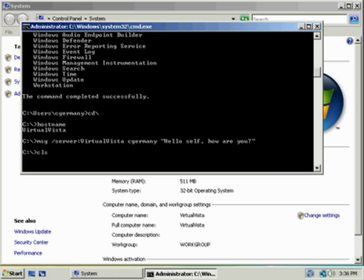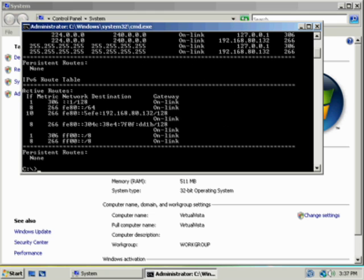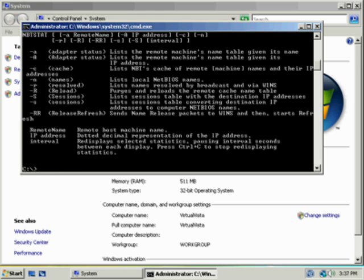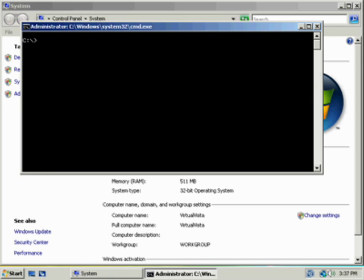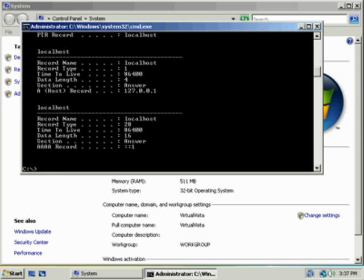And this is what a coworker or office person would see if you sent them the message, hello, self, how are you? Let me clear the screen. We've gone over other commands here, but again, standard commands. Pretty much standard command prompt.